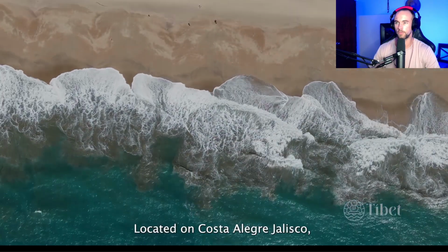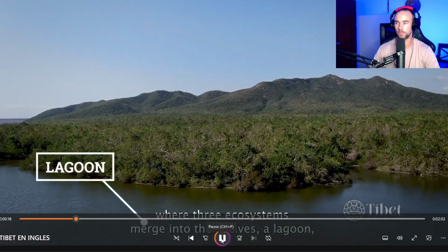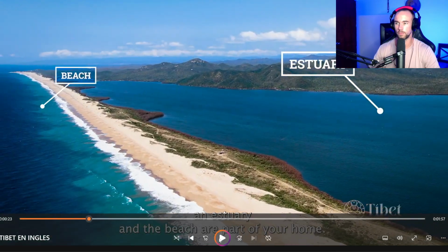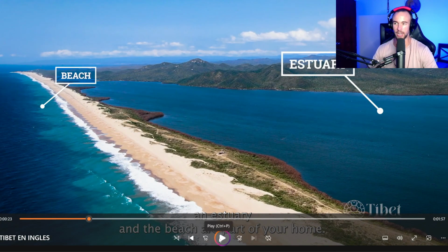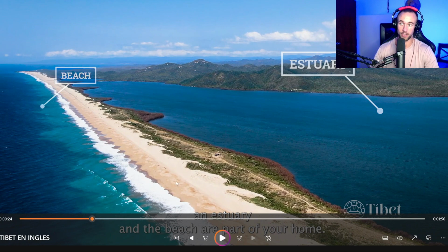Located on Costa Alegre, Jalisco, where three ecosystems merge into themselves, a lagoon, an estuary, and the beach are part of your home. The estuary is essentially another lagoon, but it's all salt water. So just wanted to fill you in on that. Kind of like, the estuary in the river is where the salt and the fresh water meet. Anyways, continue. Oh, by the way, this whole beach goes for miles. I'll show you on the map once we zoom out. Literally, you go down, look in that direction, it goes forever.